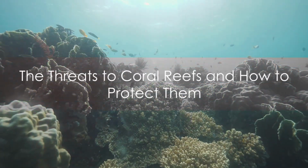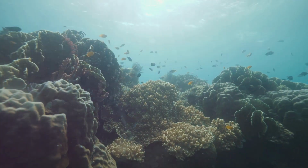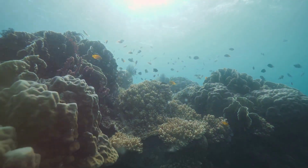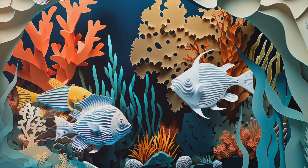But what if these vibrant ecosystems are disappearing? Imagine a world where the rainbow beneath the sea fades into oblivion. This is the harsh reality that our coral reefs face today. Climate change, pollution, and overfishing are the three major villains in this story.